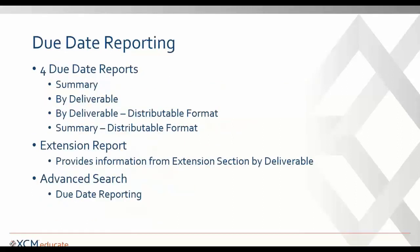When we look at due date reporting, we're going to look at the 4 different due date reports we have available. We'll also look at the difference between those and the extension report, and then we'll talk about some due date reporting in the advanced search as well.